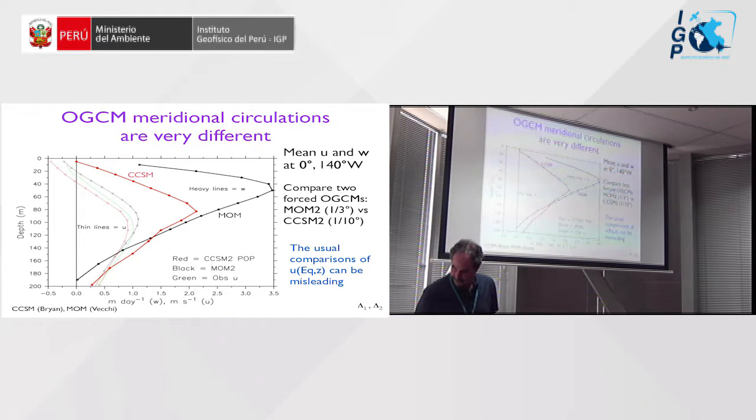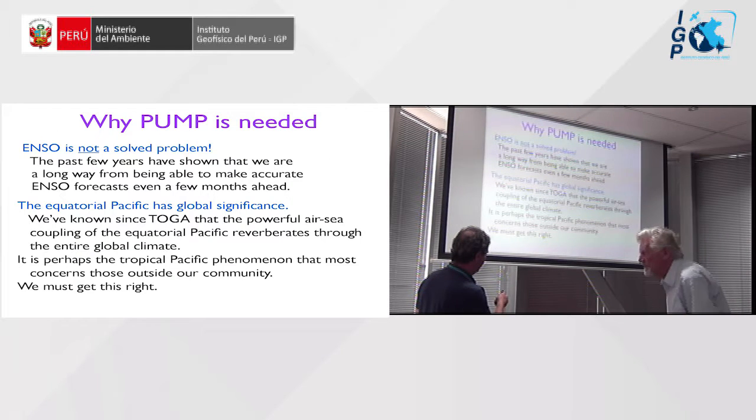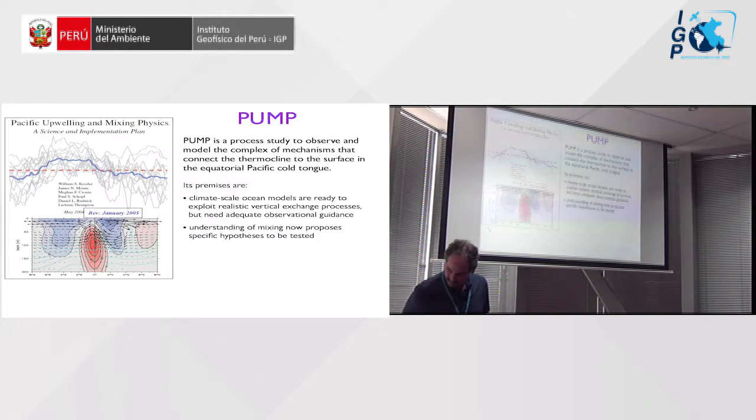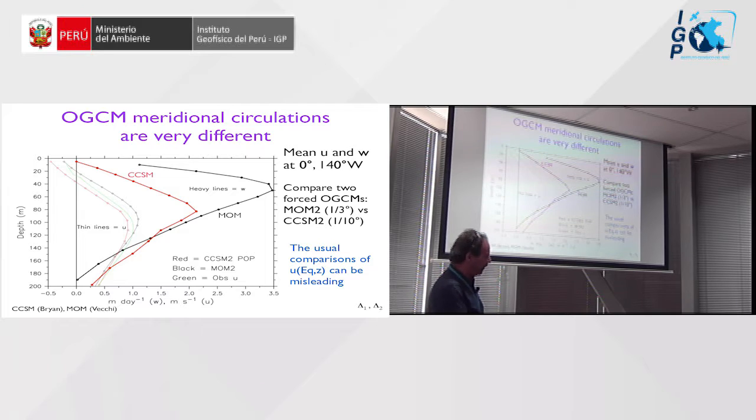So I'm just going to go back. We have the equatorial undercurrent here. So this is strong positive current at about 100, 125 meters. About maybe between 100 and 150 meters, strong zonal current. So in these very light lines here, you see U. So this is the equatorial undercurrent, this positive bulge at about 100 meters or so.